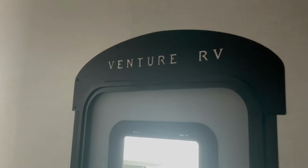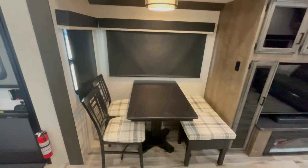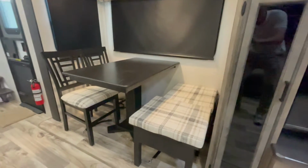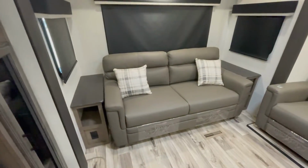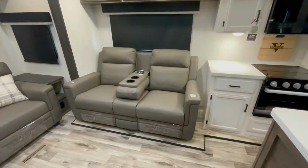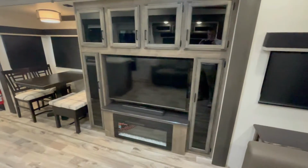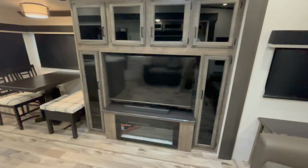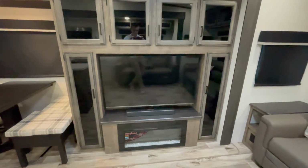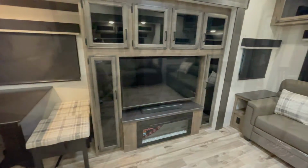It's got a steel trimmed entry door with a Venture heading for added security, and a dinette table with 2 chairs featuring seat storage and 2 Versa benches. The living room is equipped with a comfortable sofa, 2 theater seats that face the entertainment center equipped with one of those fireplaces, a 50-inch LED smart TV, and a JBL soundbar with Bluetooth, so you can enjoy your favorite tunes and movies in style.